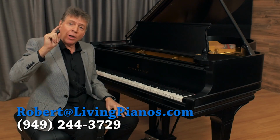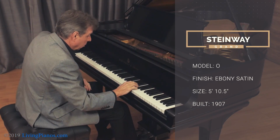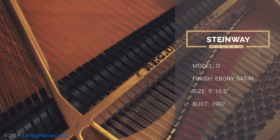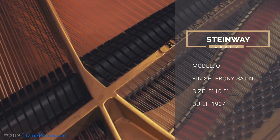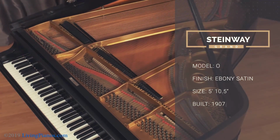I know a lot of times we talk about a special piano, but this is more than a special piano. This is a unique situation that I've never experienced in years and years. This is a Steinway from 1907, and I'm going to tell you about this piano.